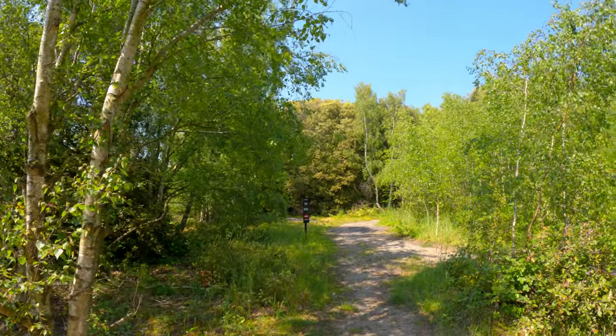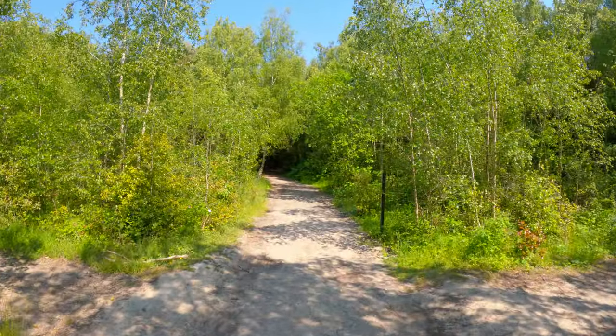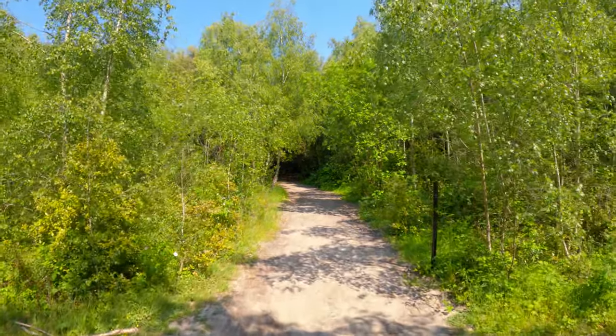Oh, got a single track down there. That's for the mountain bike then. Yeah. And across. This could be interesting. Go down here.